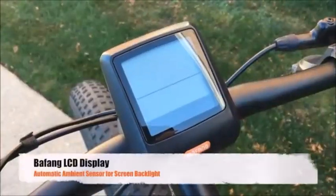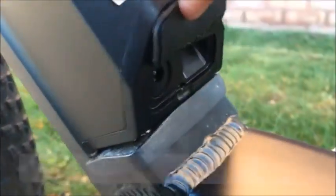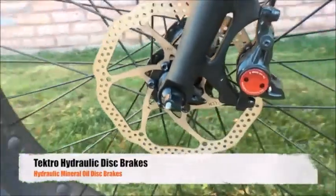We're offering the Rogue Wave in two different models, one being the mid-drive 350-watt motor and the second being the rear-drive 500-watt motor. Both bikes have awesome features like a display to show you your riding stats, a key for your battery lock, and charging and USB ports for your phone.